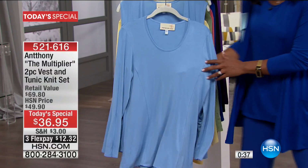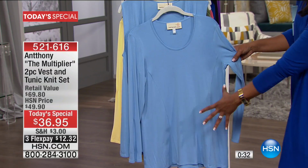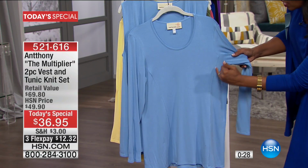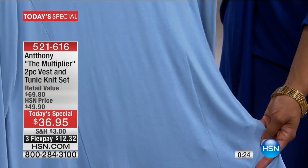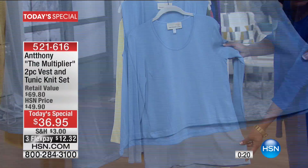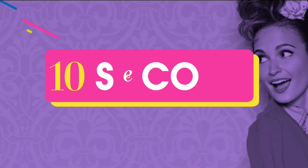Something else I want you to notice too in this tunic is that it's not just one big flat piece in the front and one big piece in the back. You have princess seaming going along the sides of this, which means it fits better and it's going to be more shapely. When you put it on, it doesn't feel like you're just wearing a big top. It is a beautiful set.